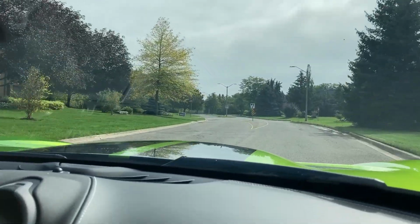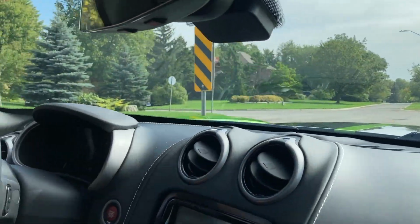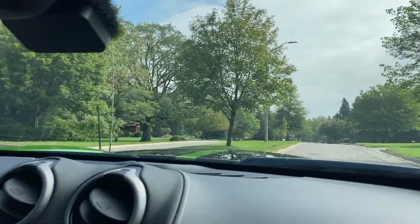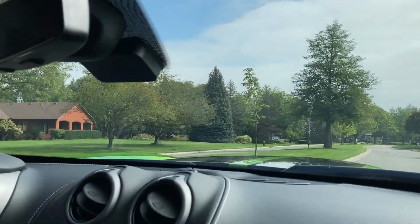This is a real test for the gimbal and the stabilization because of the very, very different sound. The sound as well is so different. And imagine how hard you feel the suspension. This is the GTC version. The ACR is much, much harder.